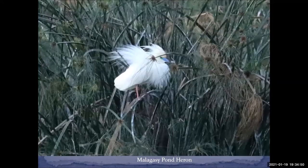This was the other threatened endemic species that's found in that lake area in Tana. This is a Malagasy pond heron, pink legs, blue bill.